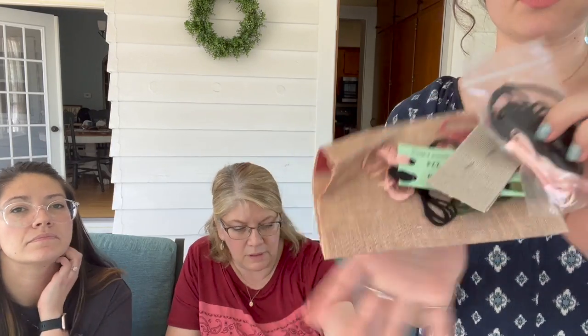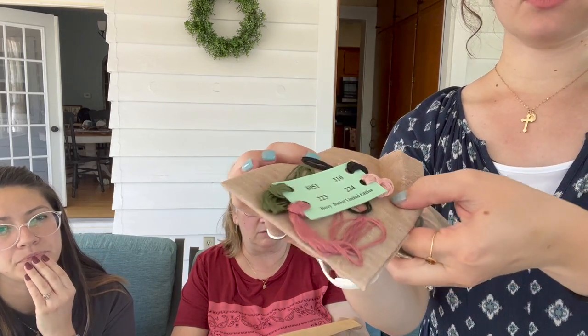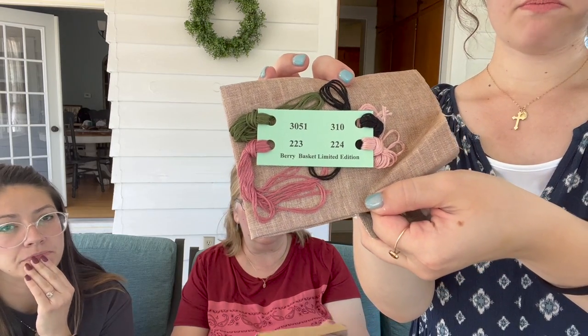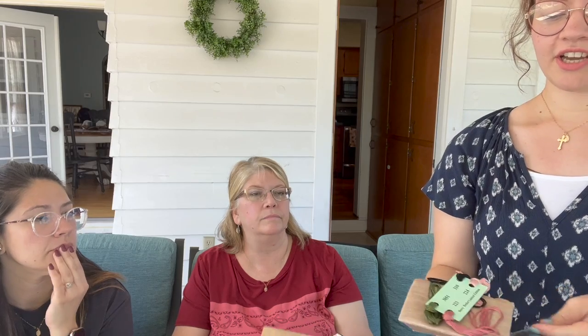Let me see if I can show you guys. It's by Cherished Stitches. I love the black with the pink. Yeah, me too. That's a favorite combo of mine. It's going to be so gorgeous. I'm really excited about that. Imagine it in a really beautiful gold antique frame. Yes, even a little oval one. Oh my gosh, that would be cute.